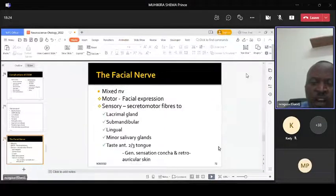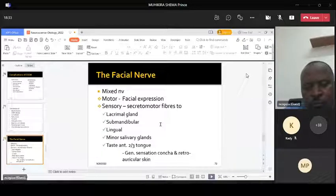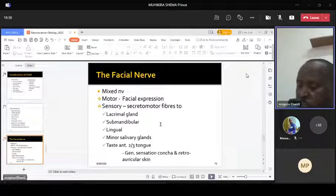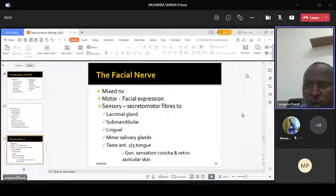So we don't have a lot to talk about the facial nerve. Do you know the facial nerve? Have you learned the facial nerve in anatomy, right? Yes. So what I want to let you know is that the facial nerve passes into the middle ear. So we don't need to go back and know the branches and where it supplies. Are you supposed to know? You're supposed to know. So we don't delay on it.